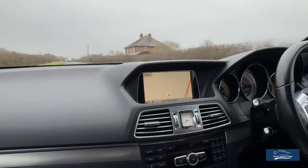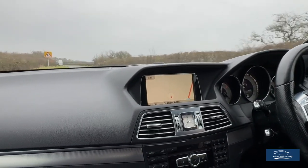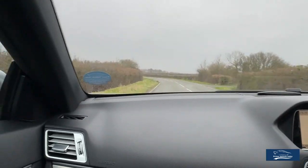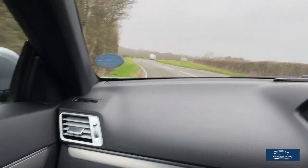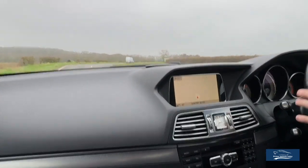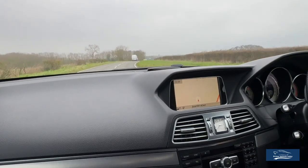This is a one owner car from new with full Mercedes service history. It's got 9 Mercedes service visits recorded on the database. It's all electronic Mercedes history, but we've got it all detailed. All the paperwork in the office, full Merc history. It's a really, really nice car, this.